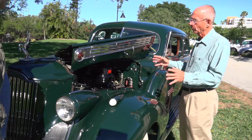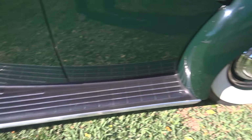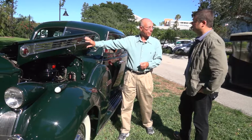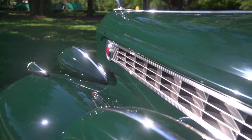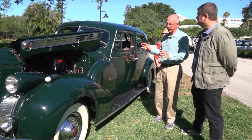So the car came to me in almost original condition. Really, it only needed a paint job. Okay. When I started on it just to do a paint job, it turned into a total restoration. These pieces were all chrome plated and pitted, and there is a gentleman that made up the molds, the dies, and recreated all this bright metal in stainless steel. What about that? Other than the bumpers and the grill shell, everything else on this car is brand new in stainless.